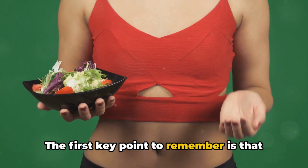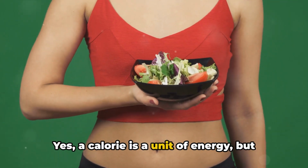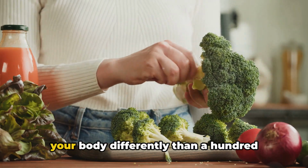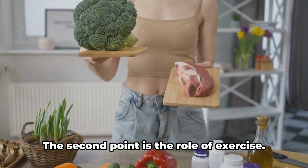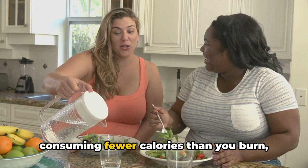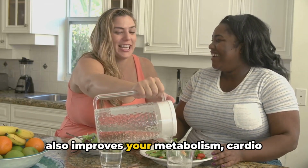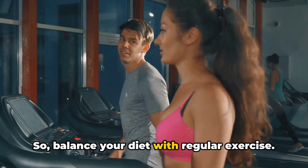The first key point to remember is that all calories are not created equal. Yes, a calorie is a unit of energy, but the source of that calorie matters. 100 calories of broccoli, rich in vitamins and minerals, will fuel your body differently than 100 calories of soda, laden with sugars and devoid of nutrients. The second point is the role of exercise. While it's true that you lose weight by consuming fewer calories than you burn, exercise plays a vital role in this equation. It not only helps in burning calories, but also improves your metabolism, cardio health, and overall well-being. So, balance your diet with regular exercise.